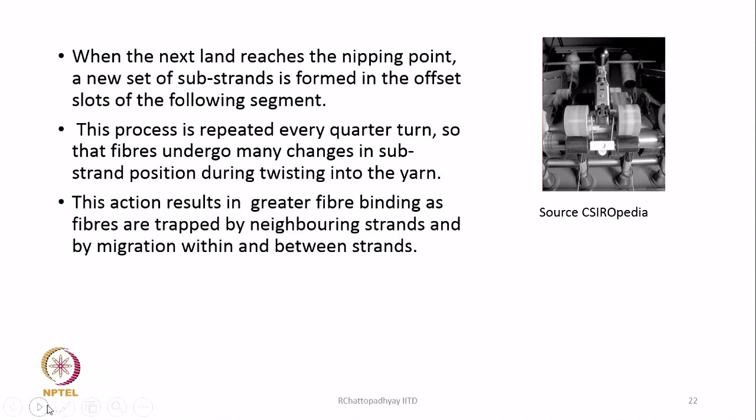So, when the next land reaches the nipping point, a new set of substrands is formed. One substrand gets formed, the twist flow is interrupted because the land is coming there, and now again the land moves away, another set of substrands will be formed, and because of the offset the previous and the new substrands may not be exactly matching, there will be difference between them. This process is repeated every quarter turn, so that the fibers undergo many changes in substrand positions during twisting, because every rotation means 4 times the substrand formation will be there, and these substrand formations will be different from each other.